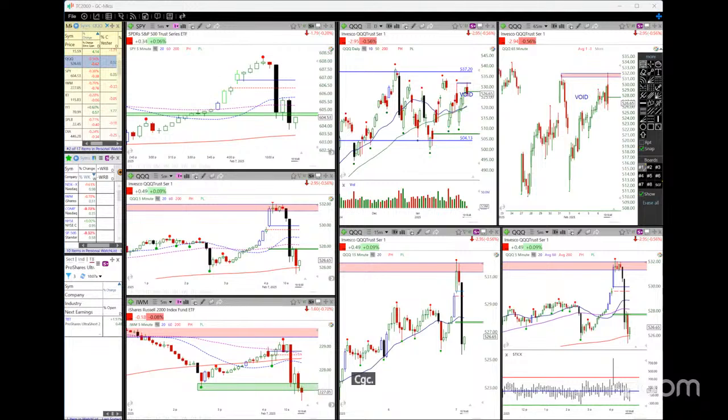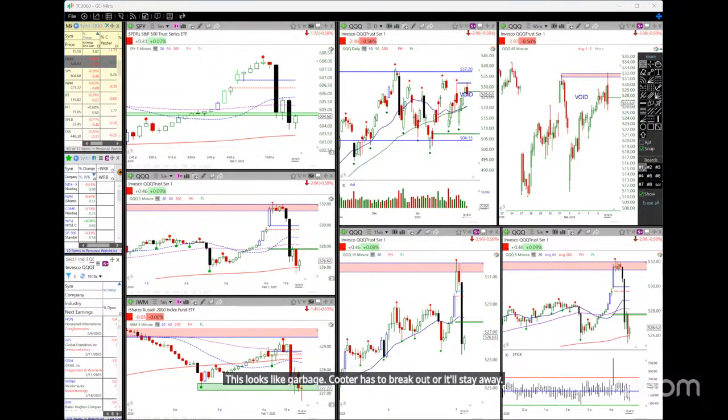CGC. What's MSauce doing? MSauce, I'd sell the 350s if there's any juice. 5 by 8 cents is all. MSauce, let's watch. This looks like garbage. Cooter has to break out or else stay away. Boy, wow, that got whippy this morning. MGM from yesterday. I like MGM now over yesterday's high.